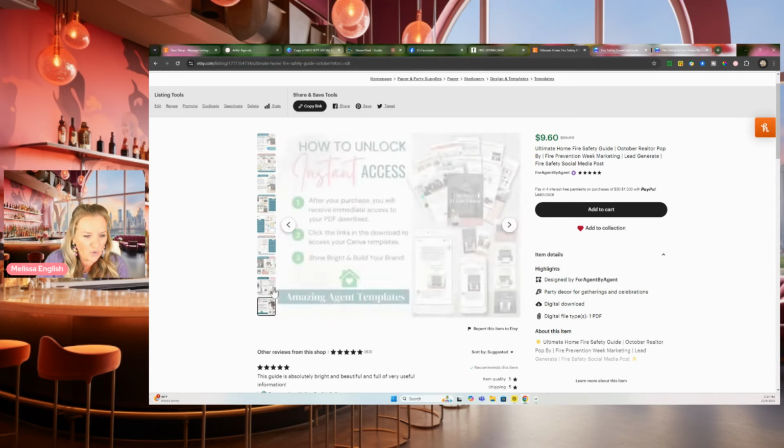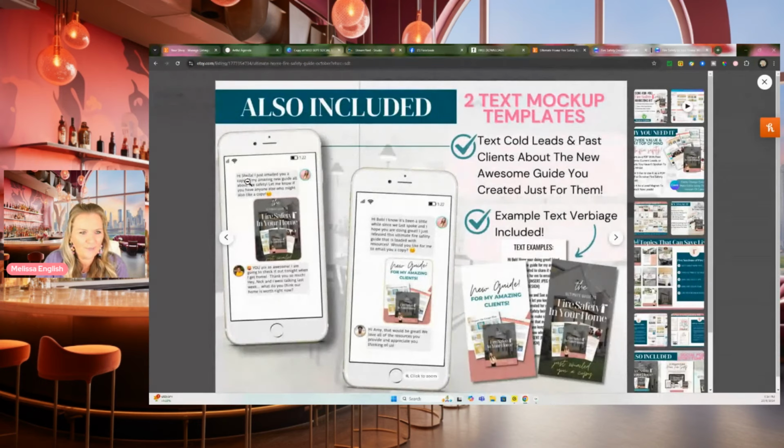So let me show you what you get here, and I think we've got it already in here. Let me zoom in.